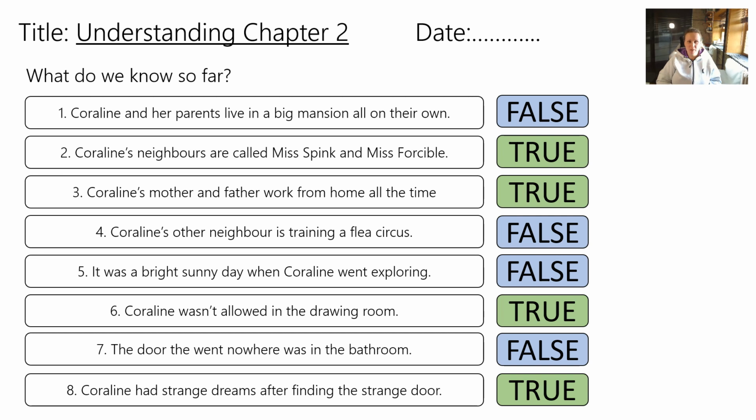Right, so don't worry if you got some different, don't worry if you got some wrong, but now we need to work out why those false ones are false. So, why is it false that Coraline and her parents live in a big mansion all on their own? What would you say? What did you get? It was a flat. So it was a big mansion, but it was divided up into flats, and they just lived in a little flat in part of it. Okay, so Coraline's other neighbour is training a flea circus. Little fleas that do little tricks.